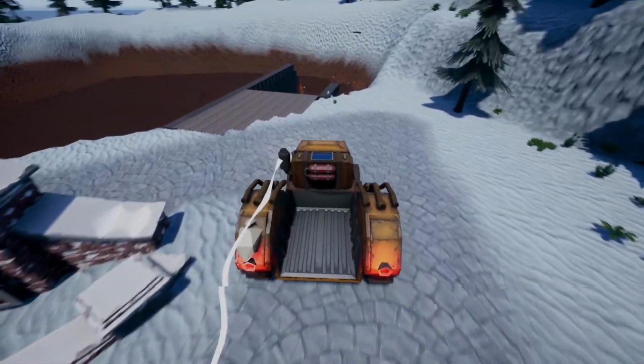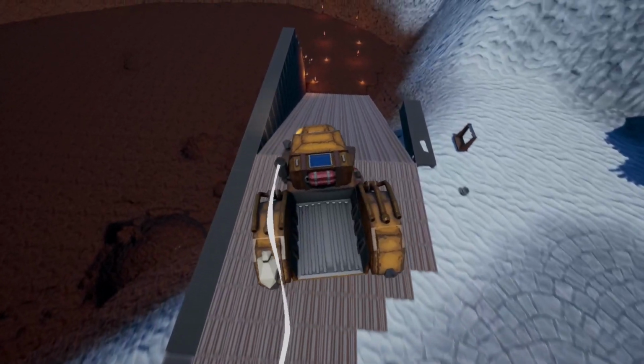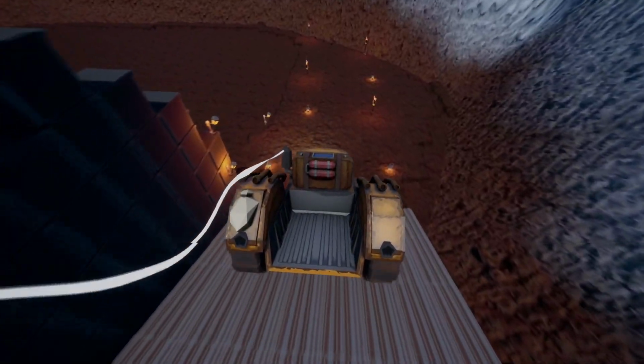Okie dokie. Oh, we might as well just drive down. Yes, it will drive all the way down.